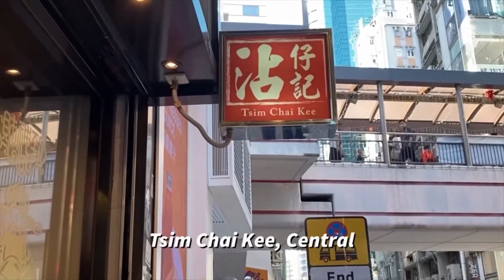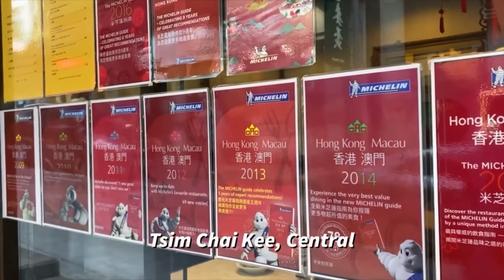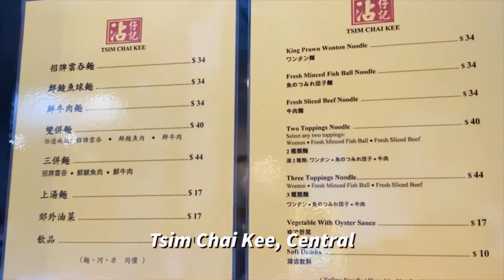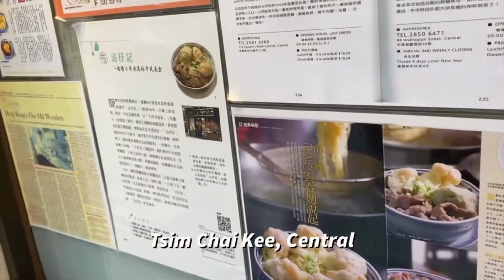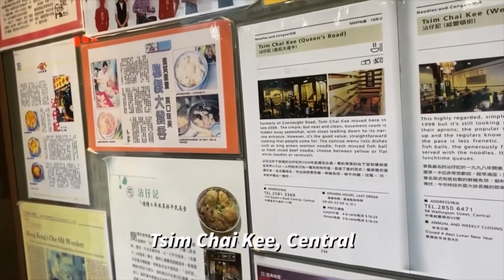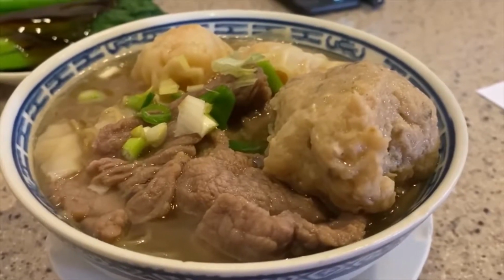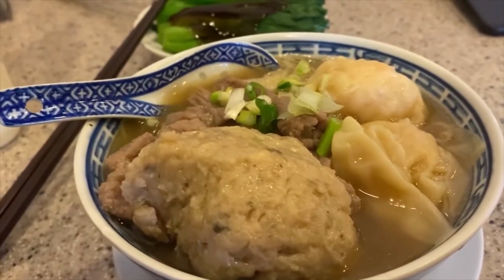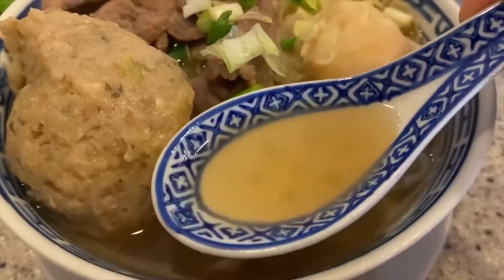The third spot is Simchaik. Similar to Yatlok, it is Michelin recommended and also in Central. They serve wonton noodles, and compared to Max Noodles, which is just right across, I think it's more bang for your buck because it is cheaper than Max Noodles, and it also comes with three topping options, which I had here. Had the wonton, the fish ball, and the beef.